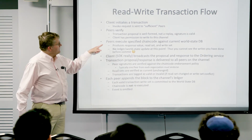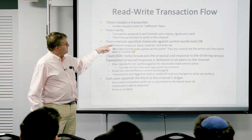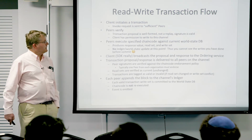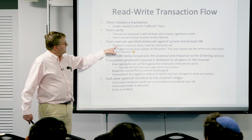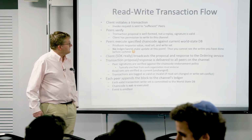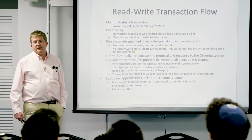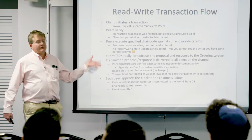And then the peers call the chain code server to execute the chain code against the current world state. It produces a response value and a read set and a write set for the world state database. The read set is just whatever you read, and the write set is whatever you modified. But there are no world state updates at this point. The chain code is basically running against a read-only copy of the world state. So one of the catches here is you can't see what you've written in the chain code. If you write 42 to a location in the world state and you read it back, it'll say whatever the previous value was, because this is just a simulation at this point.